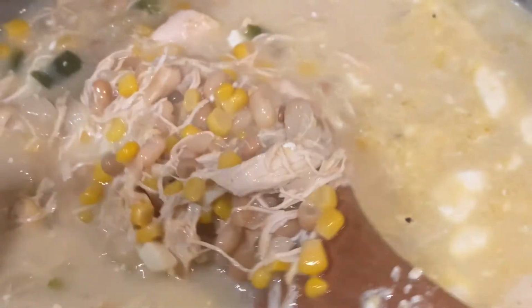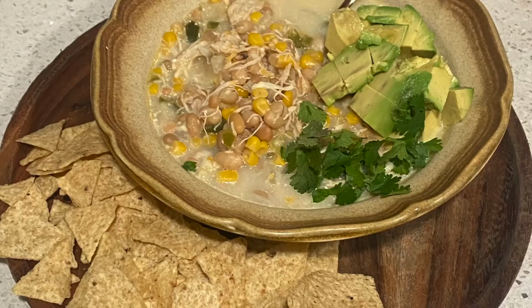And a few nights later, we ended up making some white chicken chili, which was really good. And we made it more into a soup, and it was so good. It was very simple and just so good. We topped it off with some cilantro and avocado.